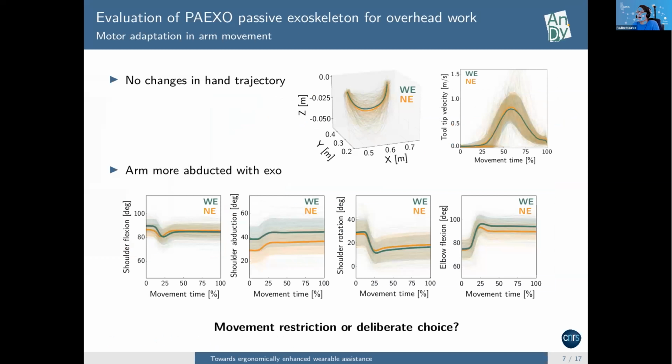So overall, these are mostly positive effects in terms of, let's say, biomechanics and physiological effects of the PyExo. But what I would like to highlight is we then looked at whether it was changing the way you move or not. So in terms of hand motion, it doesn't really affect the way you move. We still have this very typical profile of reaching motion. But when looking at joint motion, we noticed that the arm is actually much more abducted when you're using the system. So it's much more on the side like that.